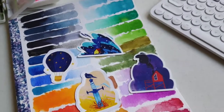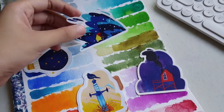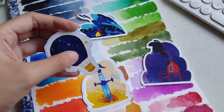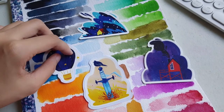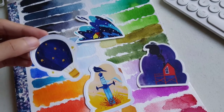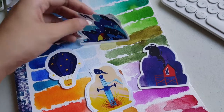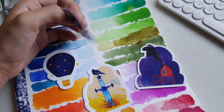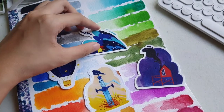Okay, so yeah, these are the three that are going to the shop. I like this new manufacturer that I got because they do this easy peel thing. Like this second white border is just the backing of the paper of the sticker, and you can easily peel the sticker out of the backing. Except for this one, I think they emailed me that they made a mistake with this one, but it's not easy peel, but you can still peel it. You can still peel it off.